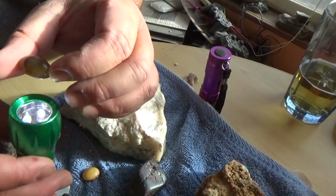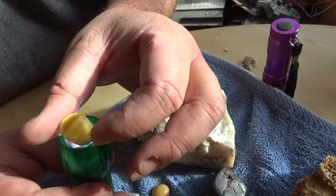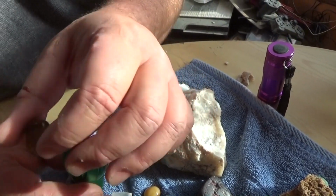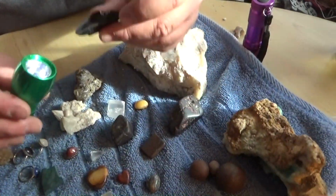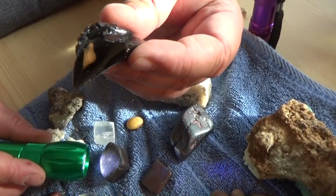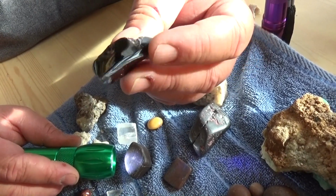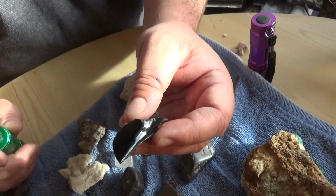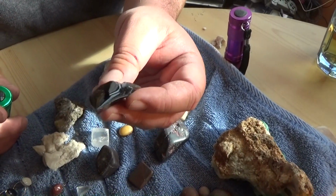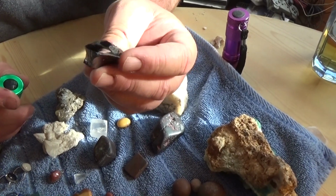Your honey opal. Real cool stuff. Piece of obsidian. The old natives used to make arrowheads and knives out of it. If you're a fan of Game of Thrones, dragon glass. Let's see if we can find us some white walkers or turn into drunk walkers every now and again.